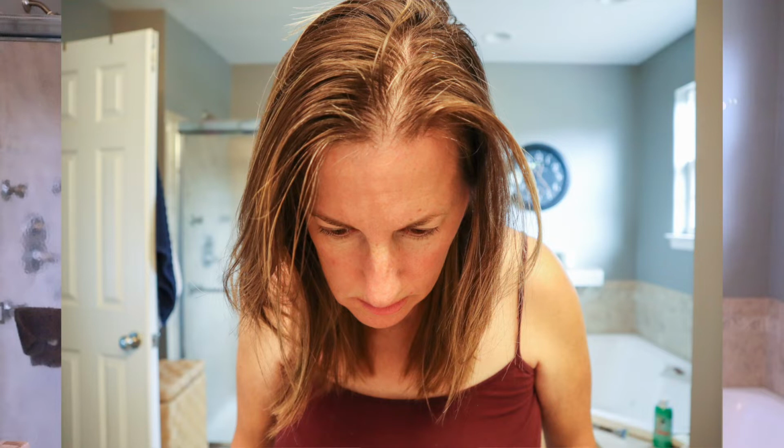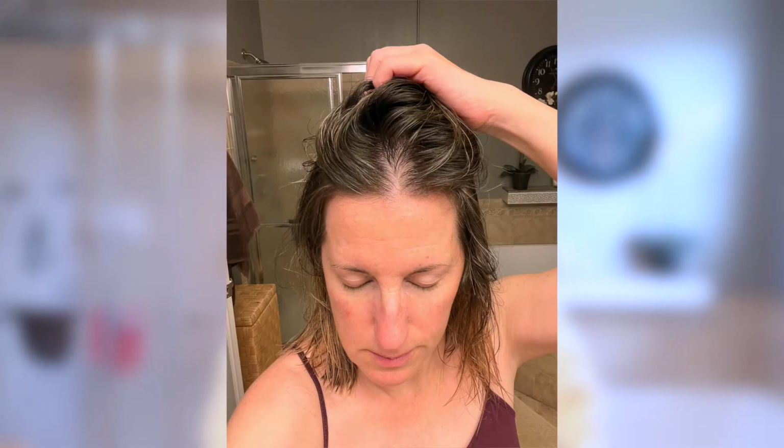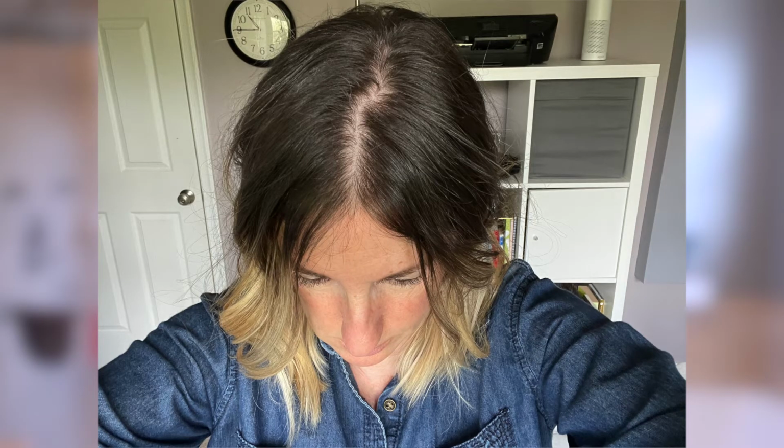Let's start with a series of photos. So this is before I ever started using Revela. And then this is before I started this new formulation 7 weeks ago. And this is where we are today. And here we are today. So I'm going to try and give you a close-up look.